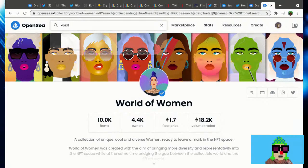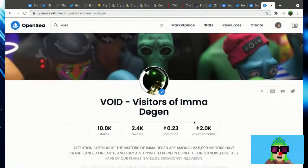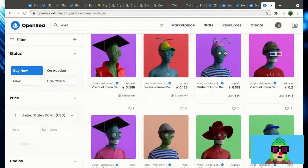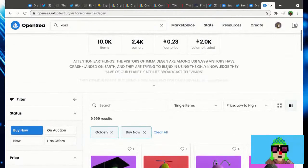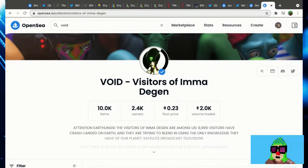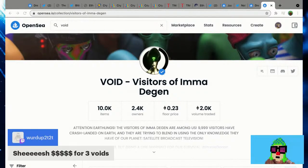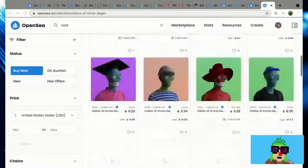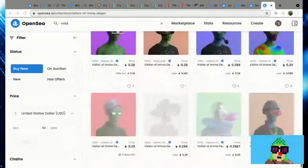Let's look at the voids, because I've probably got to do some research for later on, because I want to get these guys on tonight. So why don't you retweet my tweets? I think there's one out that just came out at 11:11. And yeah, the floor's at a quarter ETH, man. You're not joking. Sorry, I didn't know that. Three voids is going to cost you almost an ETH now, but you get one free Lambo out of it, and maybe that Lambo is the one that can pay it all off.